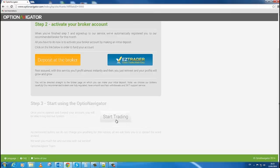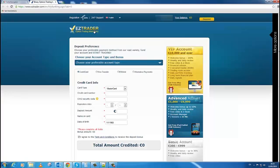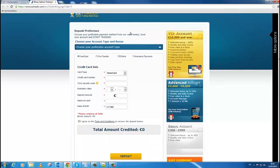So, I click on the Deposit at Broker button and I'm being referred to the broker's depositing page. It didn't close my OptioNavigator page, just opened another tab. You can see that my account with the broker, EasyTrader in this case, has already been created automatically by the OptioNavigator system. Also, you can see my current balance with the broker is 0. Once I put in my initial deposit, it will show both in my broker account and in my OptioNavigator account.